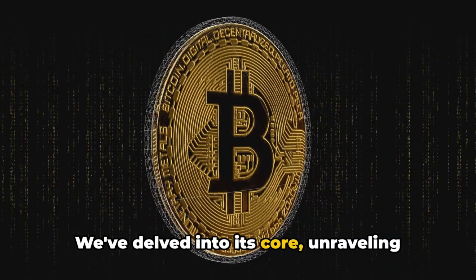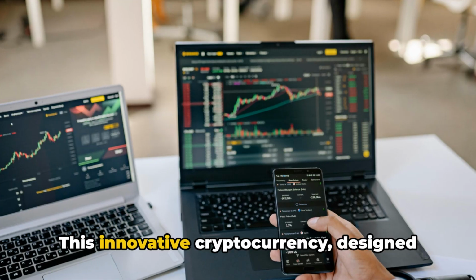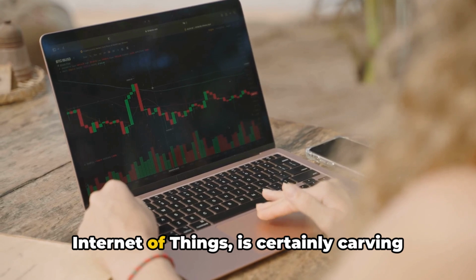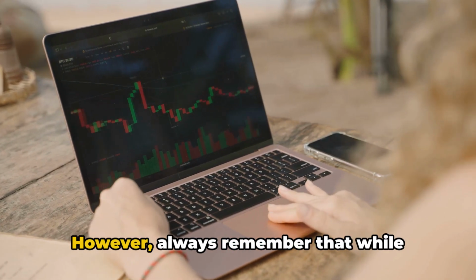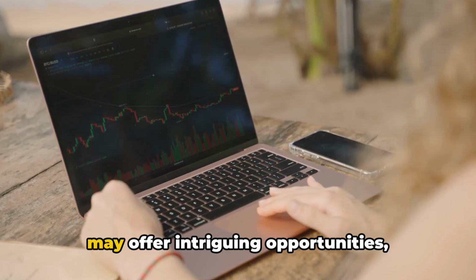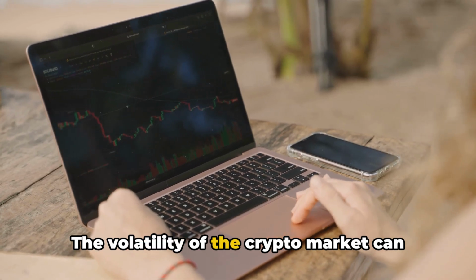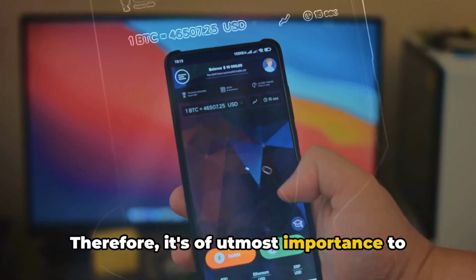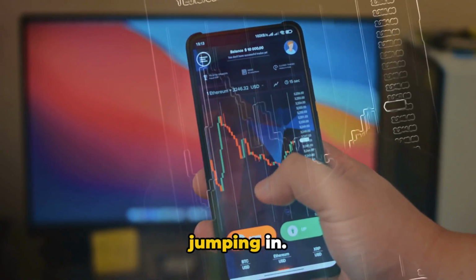We've delved into its core, unraveling its unique features and how it operates. This innovative cryptocurrency, designed to create a decentralized network for the Internet of Things, is certainly carving out its own niche in the crypto landscape. However, always remember that while Helium Mobile and other cryptocurrencies may offer intriguing opportunities, they're not without risks. The volatility of the crypto market can cause rapid changes in value. Therefore, it's of utmost importance to carry out comprehensive research and consider your financial situation before jumping in.